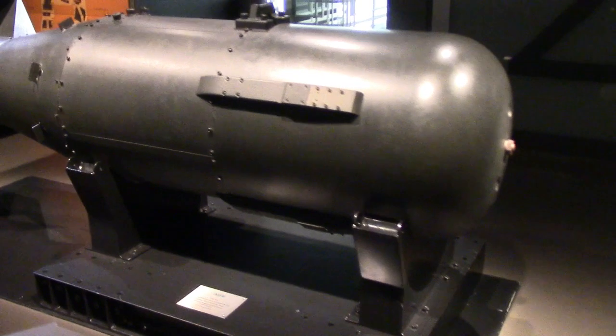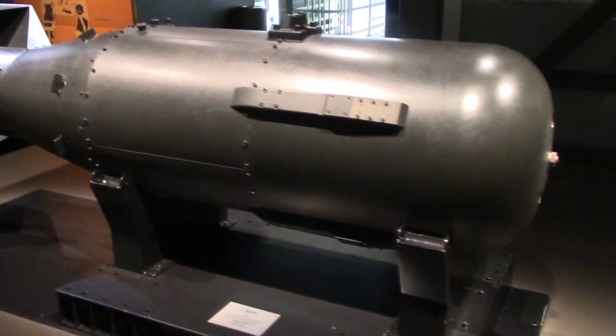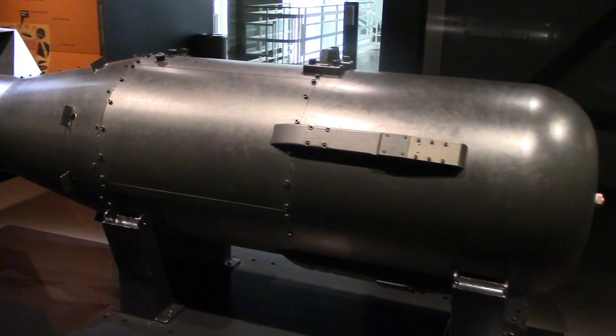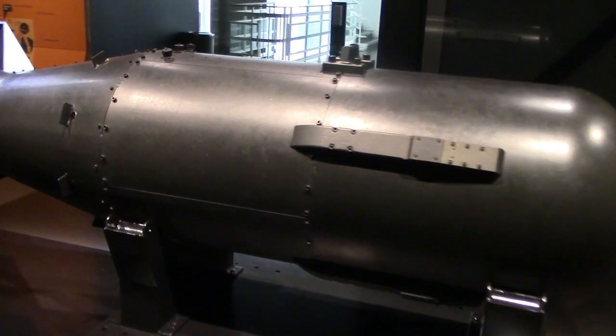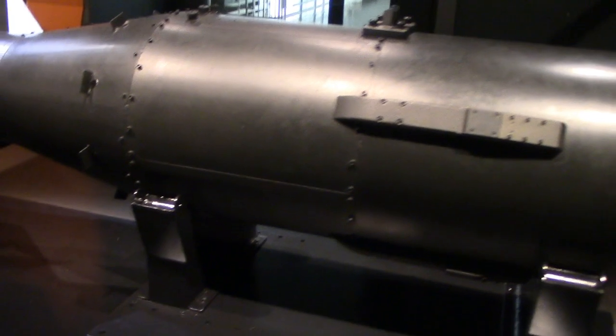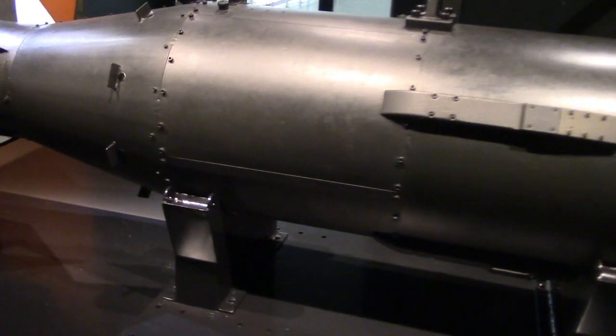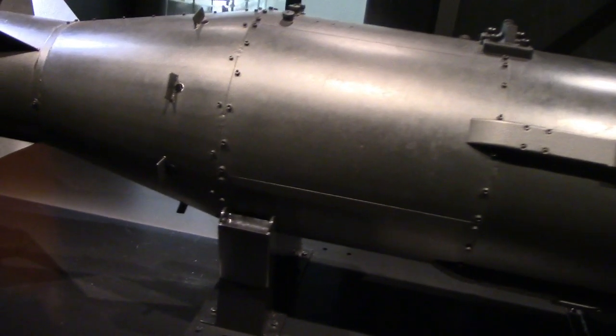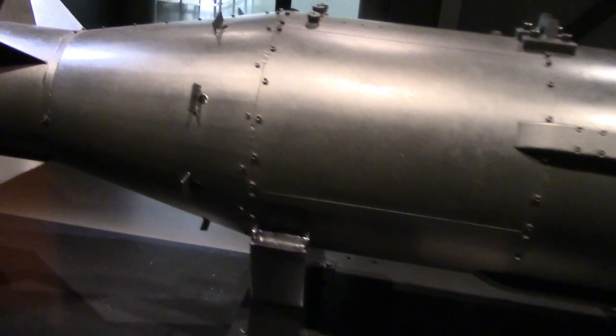Interestingly, the one in the Smithsonian up until 1986 had all the component parts inside and was actually removed by the Department of Energy so that if anybody had fissile material, it couldn't be used. A bit worrying. This one was given to the British. It's the only one that's actually available outside the United States.